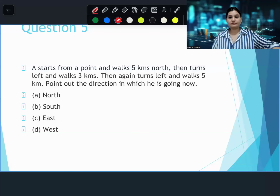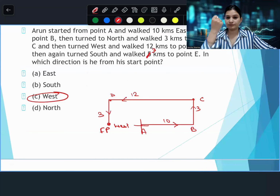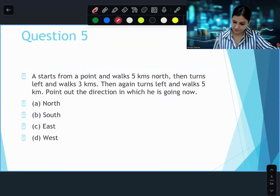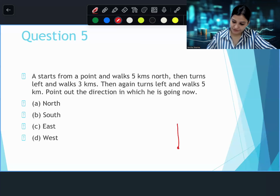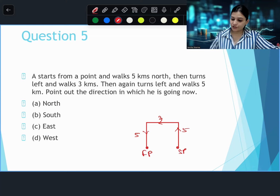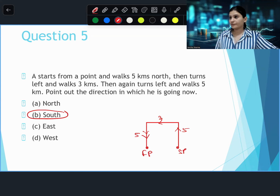Question number 5. A starts from a point, walks 5 kilometers north, then turns left and walks 3 kilometers. Then again turns left and walks 5, the same length. This is the starting point. This is the final point. Point out the direction in which he is going now. He is going downwards, so he is going in the southern side.